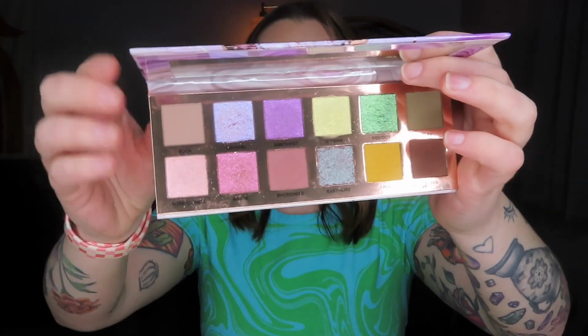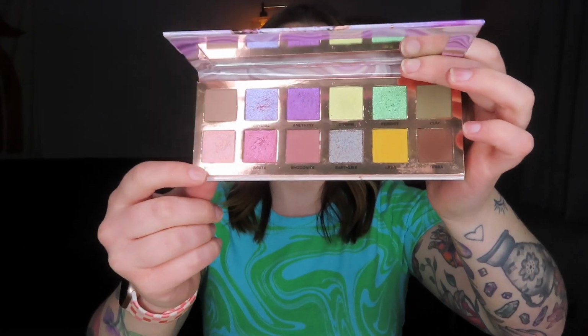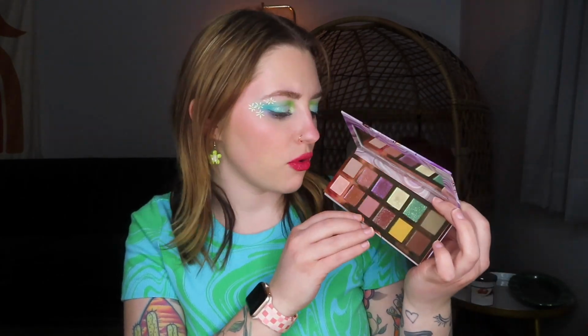I think the packaging is so beautiful. Here's what the inside looks like. I love the shimmers. I definitely think the shimmers are the standout of the palette. The mattes are really easy to work with. They're really nice and blendable, but I love the shimmers in this palette. I think this is such a beautiful color story.